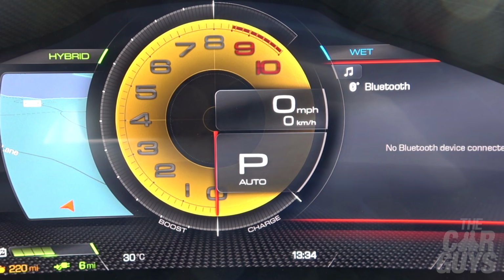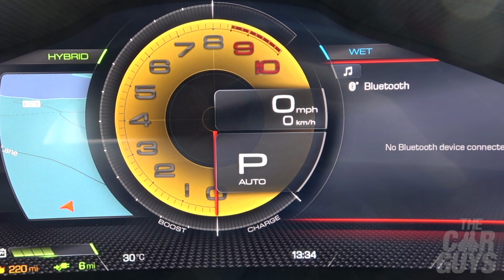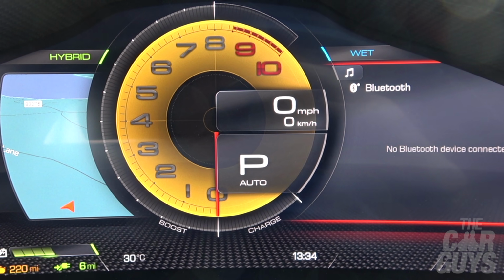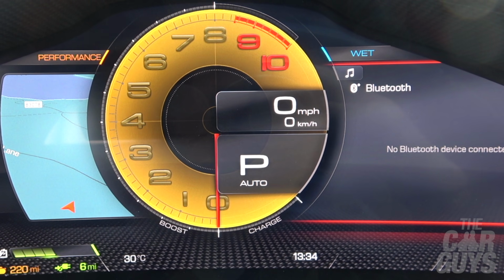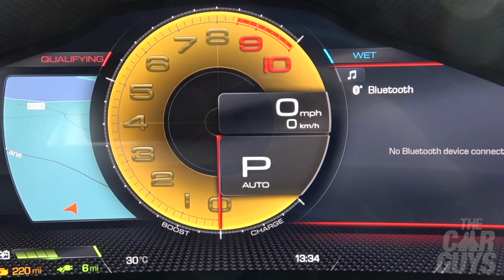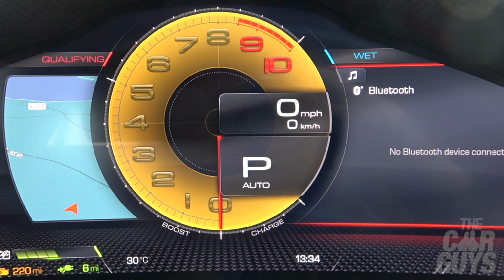Hybrid is the mode that the car starts in, and it has both the petrol engine and electric motor working in efficient unison, including charging the battery. Performance means the petrol engine is always on and supplemented by the electric motor at full power, and qualify mode gives maximum performance but limited battery recharging.